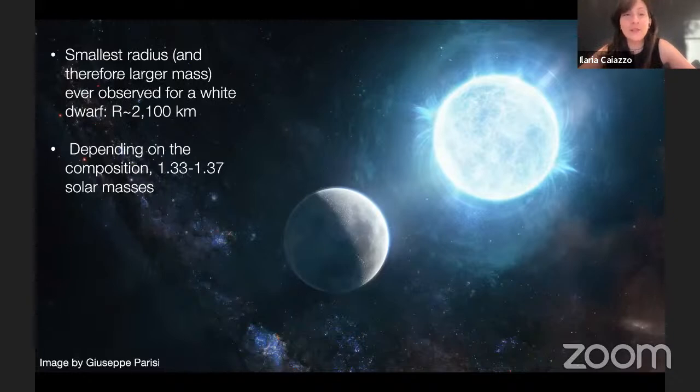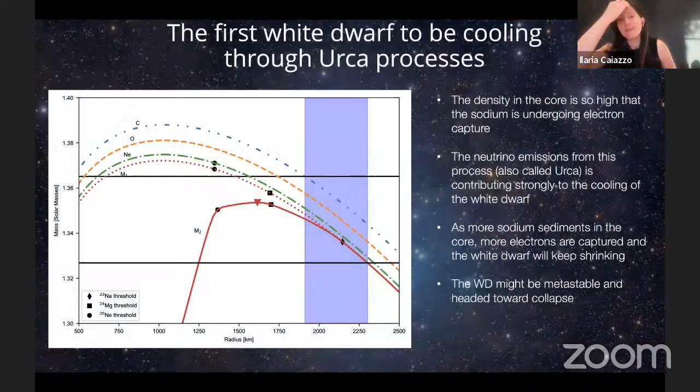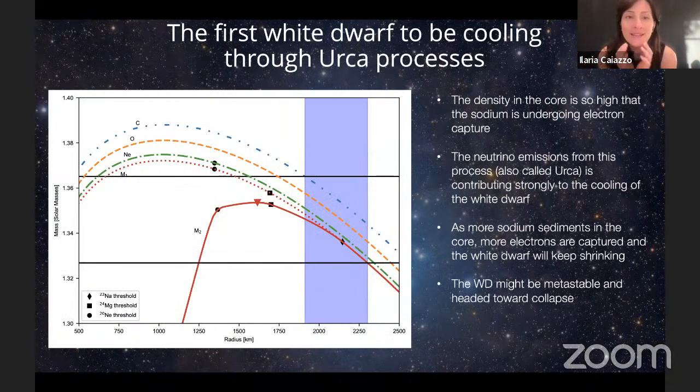It being so small means it's extremely massive. It's probably the most massive white dwarf known. Depending on the composition, the mass is about 1.35 solar masses, probably the closest found to the Chandrasekhar mass. And it's so dense. This white dwarf is so massive and so dense, so small, that, of course, what I'm showing here is the radius of the white dwarf and the mass of the white dwarf that you can get from the mass radius relation, assuming different types of compositions for the white dwarf.